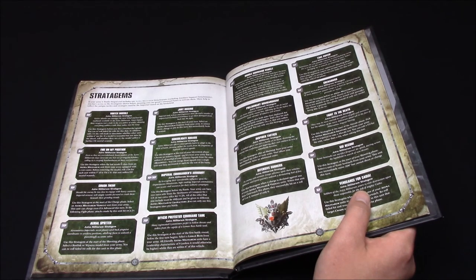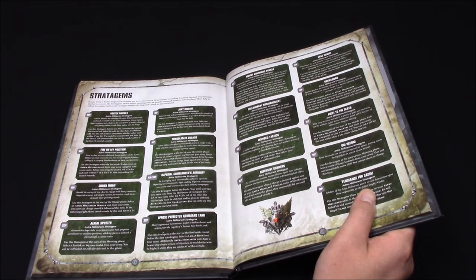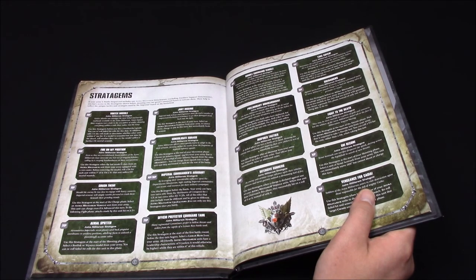Inspired Tactics for 1 CP, 1 command point. Use this stratagem after an officer from your army has issued an order or tank order. The officer may immediately issue an additional order. That's pretty cool. Defensive Gunners. This is a really good stratagem.